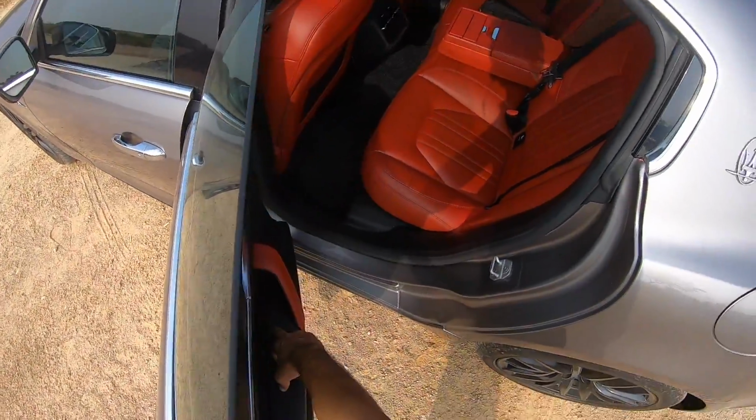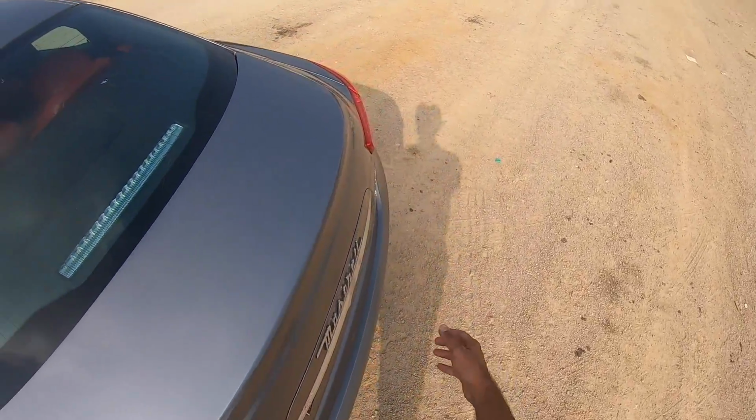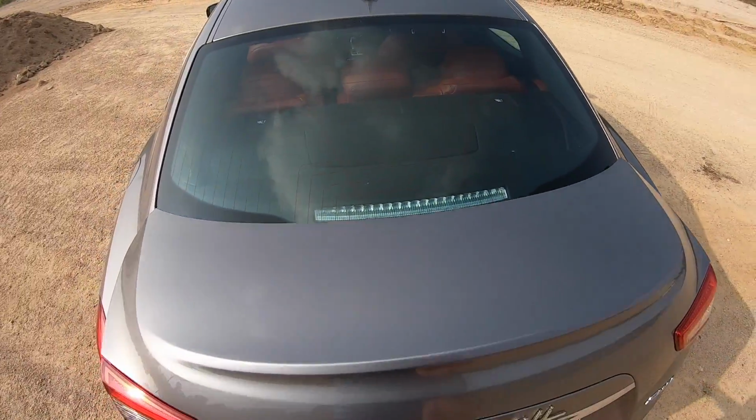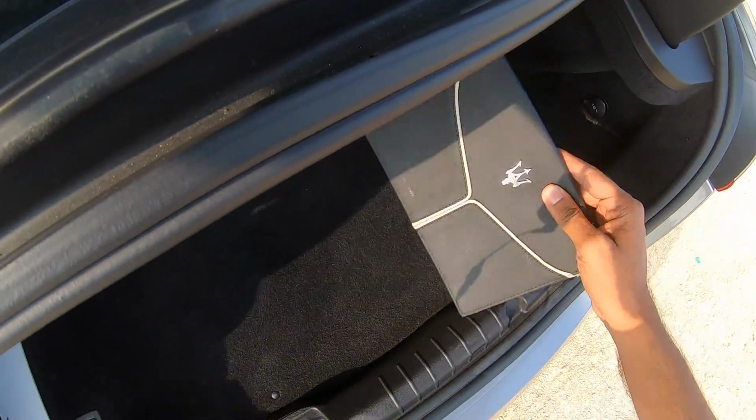But still, Maserati's optimism means that, hey, why not give the headrest on the wrong side? Anyways, since I didn't open the boot, I don't know how I missed out on that. Let's open it right away. And the boot is decent size. It's not really very big, but here is the manual.